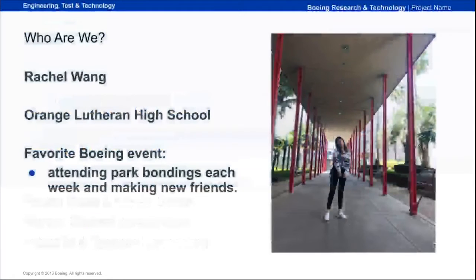So a little bit about ourselves. My name is Rachel Wang. I'm going to be a rising senior at Orange Lutheran High School. My favorite Boeing event would have to be going to the park bonding every week and making new friends.